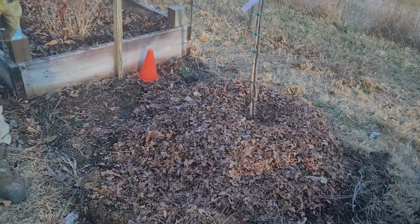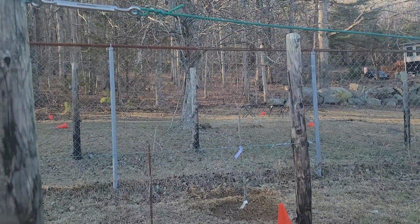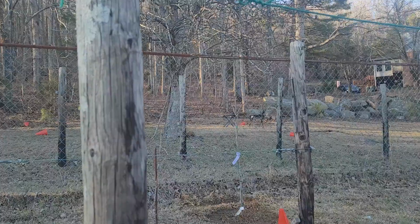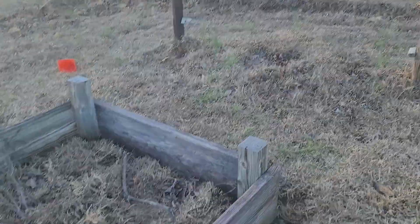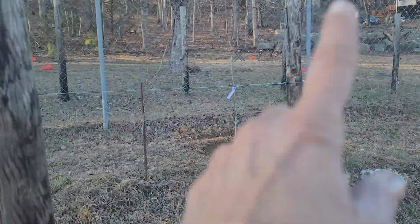So we're taking full advantage of the plethora of leaves that we have, actually 365 days a year. So we've got all kinds of mulching materials. And so what we've been doing is building our garden bed, because our campsite is right here.